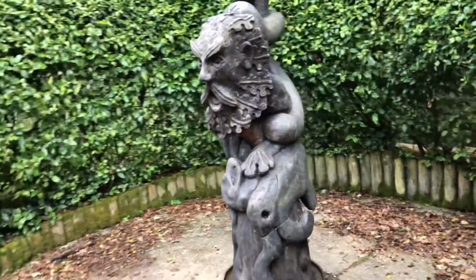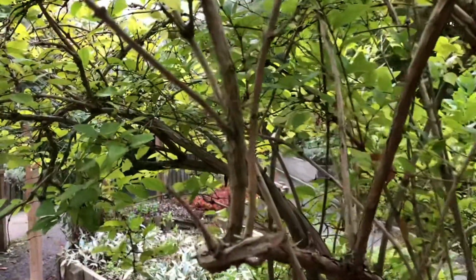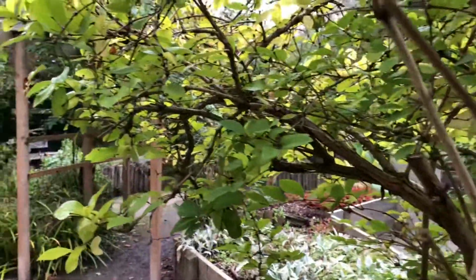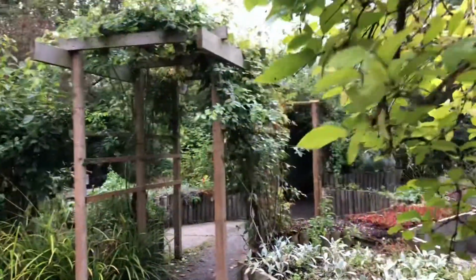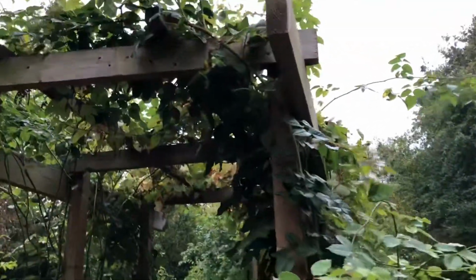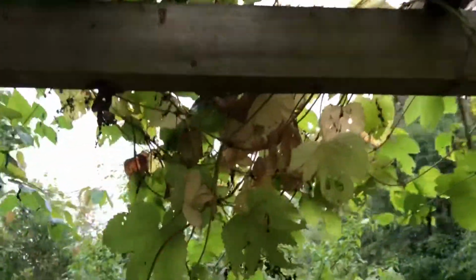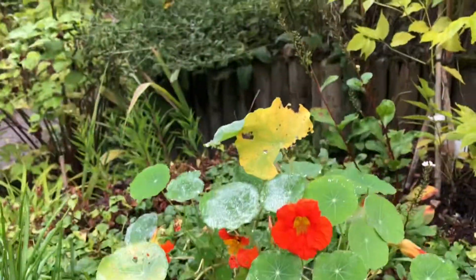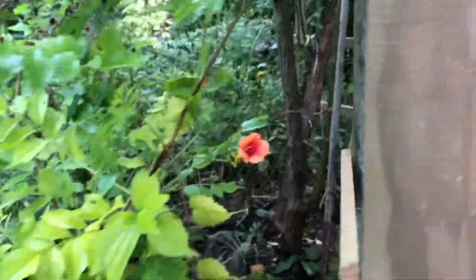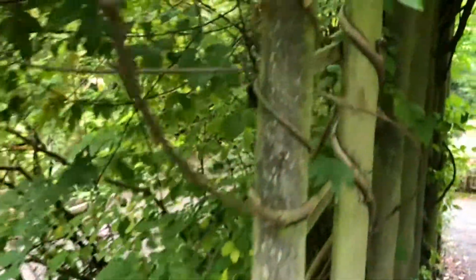It's autumn now. The summer blooms have mostly faded and the leaves are turning yellow. But it's a really peaceful way to start your walk. After our walk around the sensory garden, we'll head out into the woods and we could discover the many trails together.